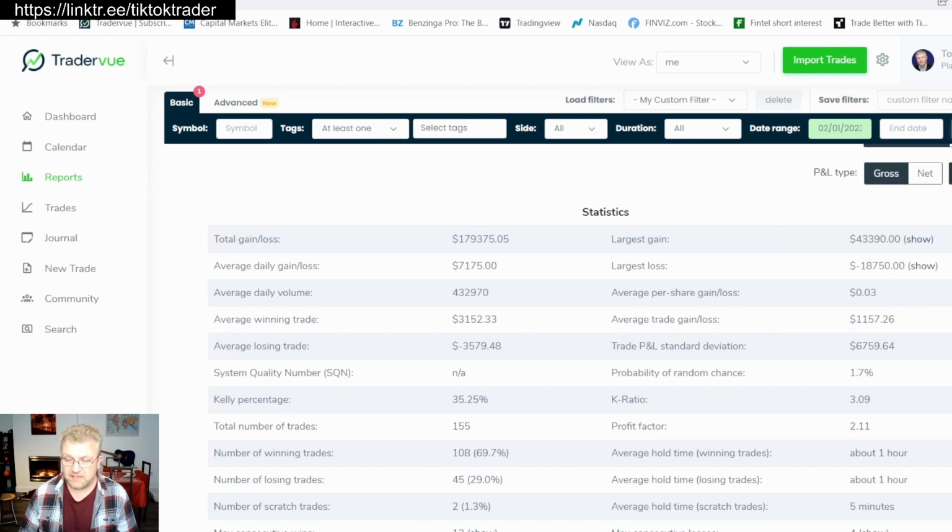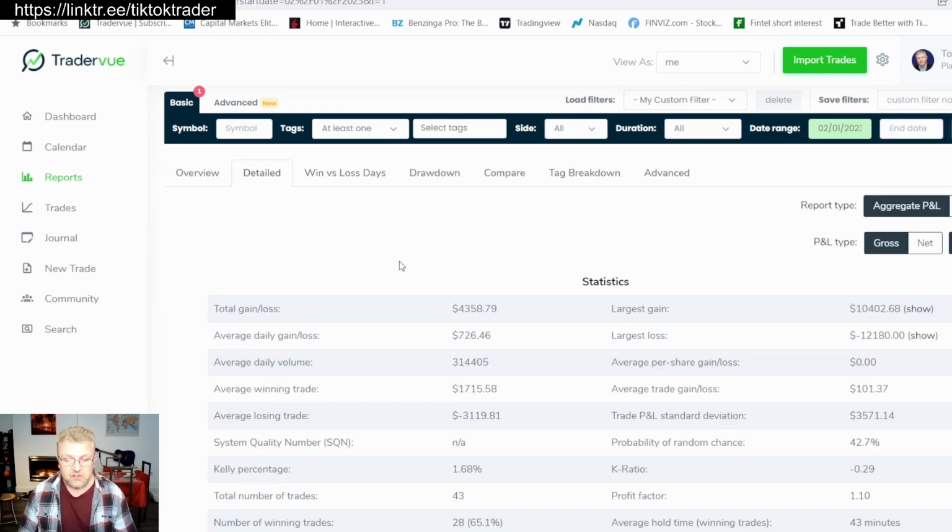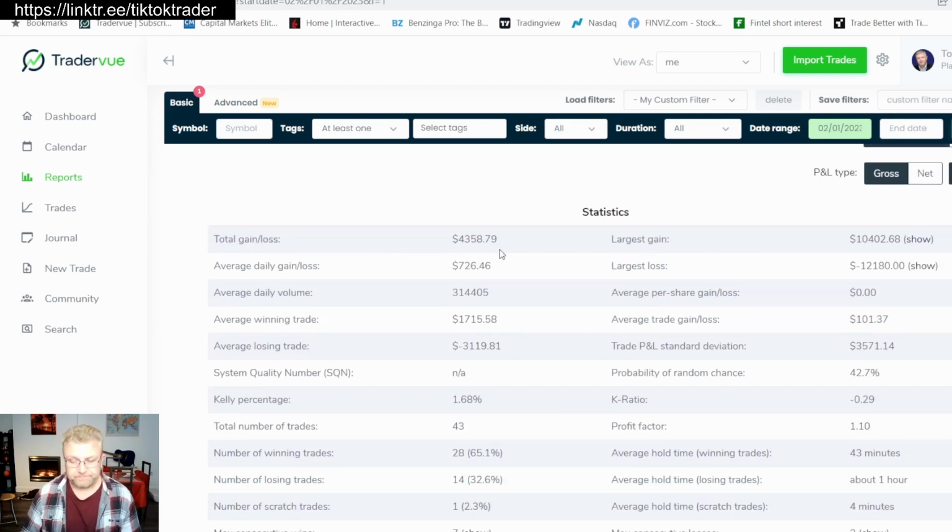So February, we'll come back to the year to date shortly. February, we're back in green. We're back in profit on February. So today has got us out of the hole. We still have a drawdown to recover from, but it's got us out of the hole of being in a red month. We're still in a red week. Had a green day, red week, but we're green on the month. So that's a big thing.